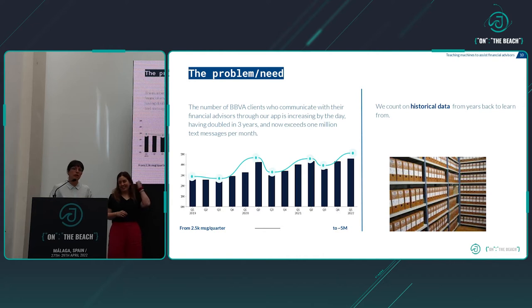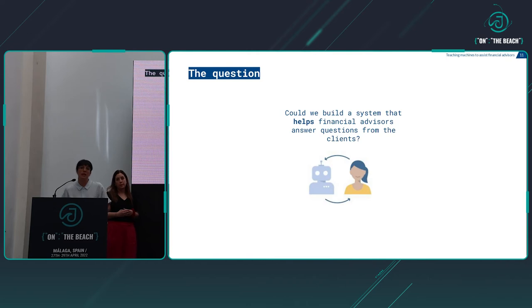As I mentioned earlier, a big part of the communication between clients and financial advisors is through text messages. Since the pandemic, the number of messages between the client and advisor has increased a lot, reaching almost 1 million per month. Taking this into account, and also the fact that we have historical data of conversations between clients and advisors for many years back, this led us to the question of whether we could build a system that helps financial advisors answer questions from the clients.